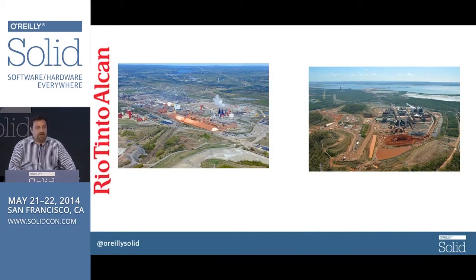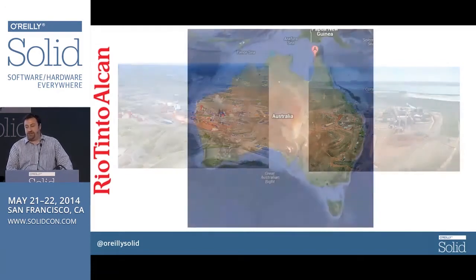So just to give you an idea, I'm relatively new to Rio Tinto, and one of the things I'm still struggling with is wrapping my head around the scope of our operations. So here are a couple of shots of some of our sites. You can see they're rather large industrial environments.